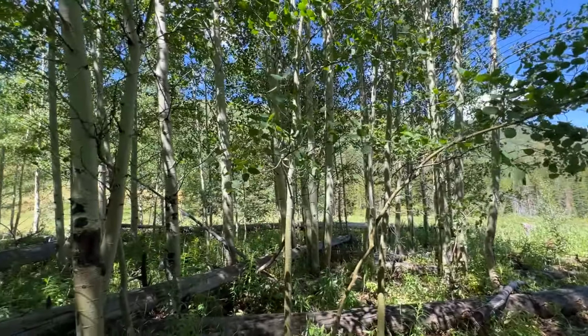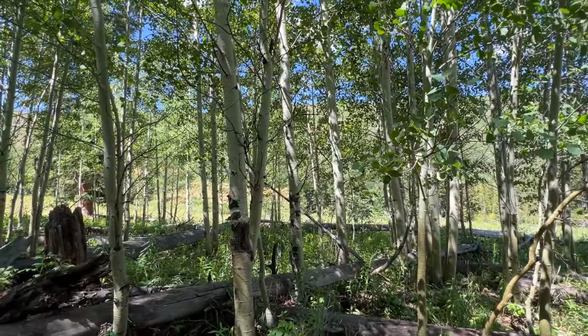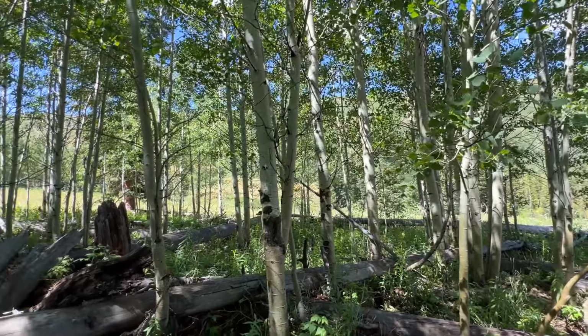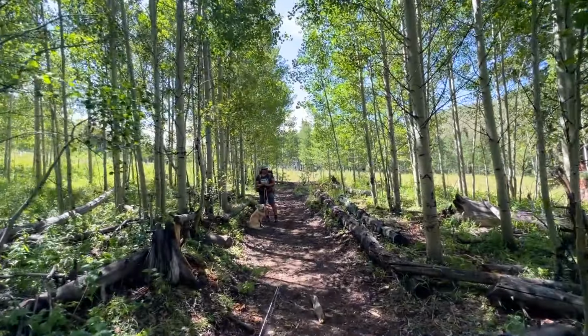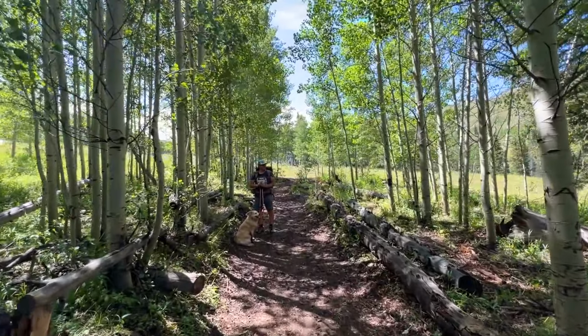So awesome out here. So we're running right along the creek side, the creek here. The creek's just over that little ridge. So we're gonna move on, probably try to get to the lake. It's 3 miles. We've kind of been going slow. See how it goes.